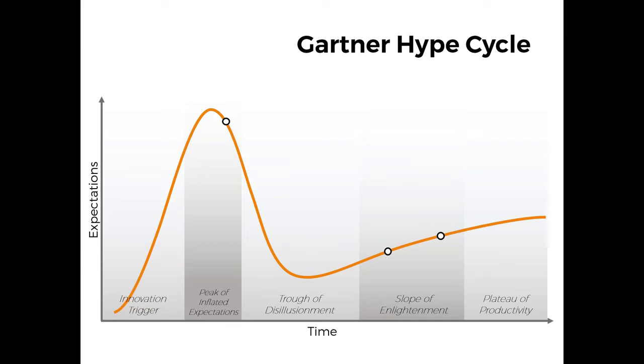This is the Gartner hype cycle. This is sort of the life cycle of emerging technologies by Gartner, who is a well-respected technology industry research and analysis company. As you can see, we have on our X and Y axis the expectations of the technology and just the emergence or the continuation of time there on the bottom. We've got this segmented into 5 different phases for the technology: the innovation trigger, which is essentially the invention of the technology, the peak of inflated expectations, the trough of disillusionment, slope of enlightenment, and the plateau of productivity.